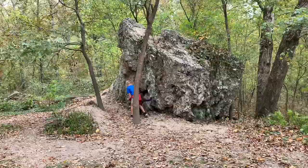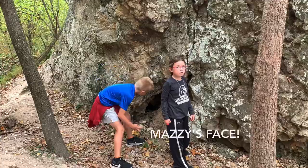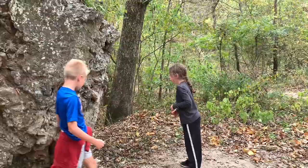Oh, that's the wolf den, guys. That's where the baby wolves live. Huh? The mama wolf will come back anytime now. That's too big. I mean, that's too big. Mazzy, I'm just teasing. I probably should go. Go for it.